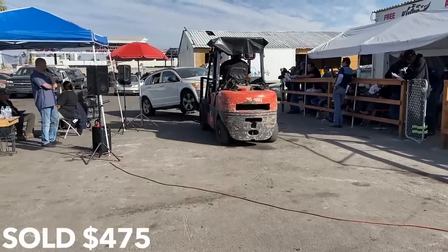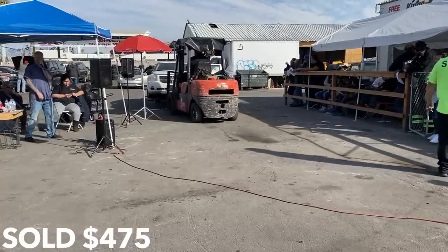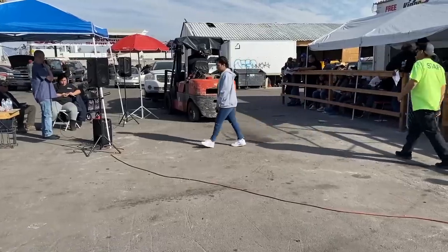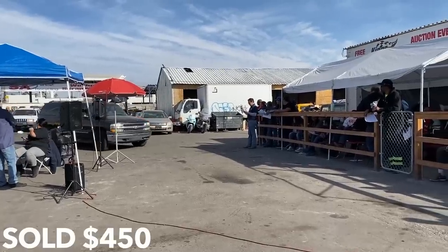23 is a 2010 Dodge Caliber. 475. Now 5. Are we all in? All done. Sold. 475. I put two of them together and made my own. Fuzzy Wuzzy. Wasn't there.